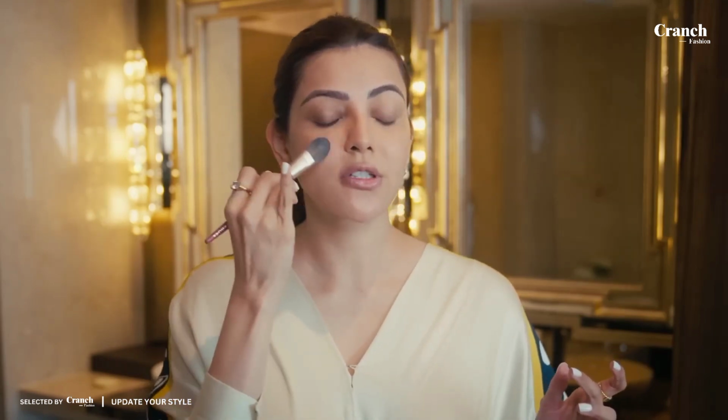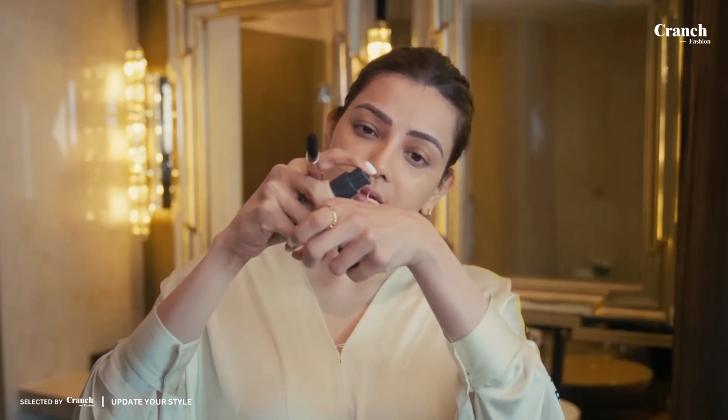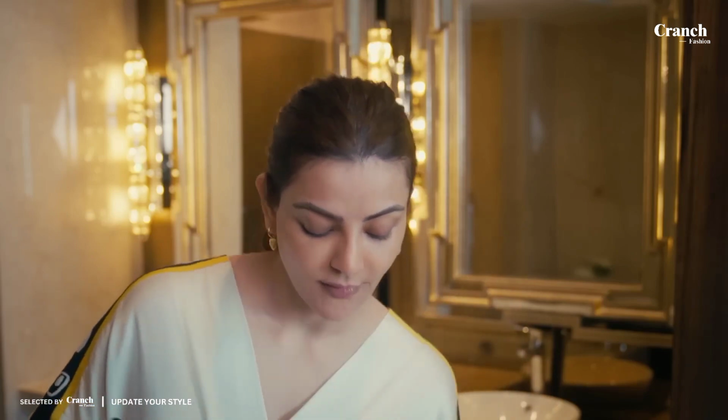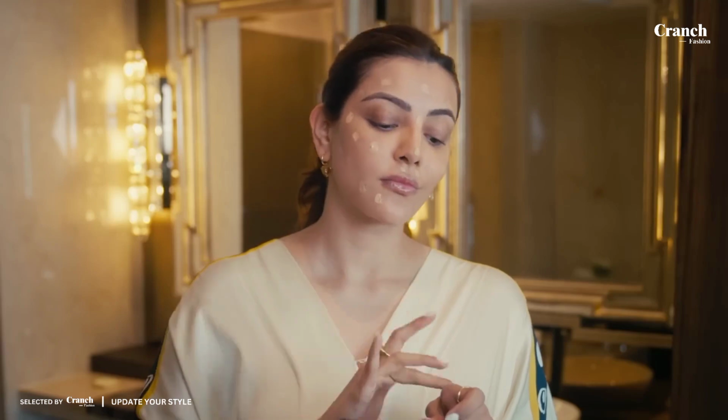I usually like my looks to be very natural. This is a fabulous foundation that I've recently found. Take a pump of it on the back of my hand, pea size. I like dabbing it all over my face with my finger. And then of course, blend.